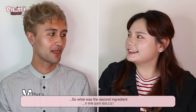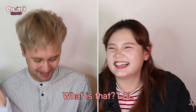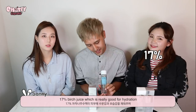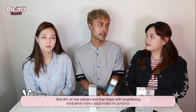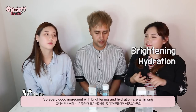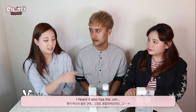So what is the second ingredient? Saccharomyces fermentfiltrate. What is this? Saccharomyces. 17% birch juice, which is really good for hydration, and 9% of rice extract, and that helps with brightening. Right. So every good ingredient for the brightening, hydration, all in one. Yes.